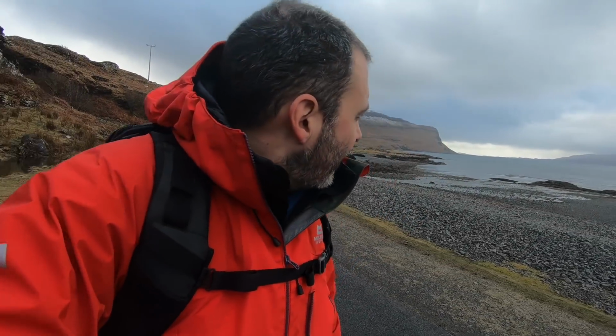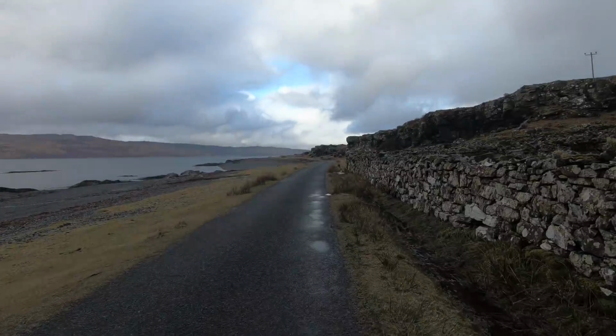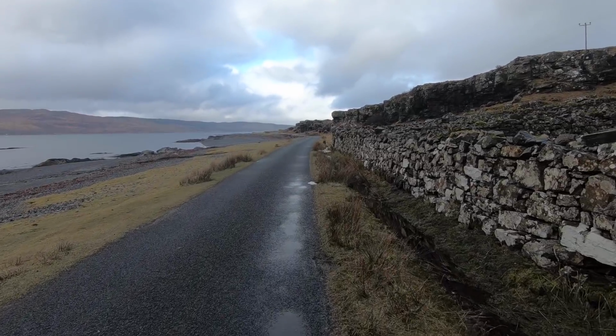Well, that was not my most glamorous descent. It certainly was easier going up than it was coming down. Back on terra firma, and I'm now going to walk out this road where I believe there's another waterfall.